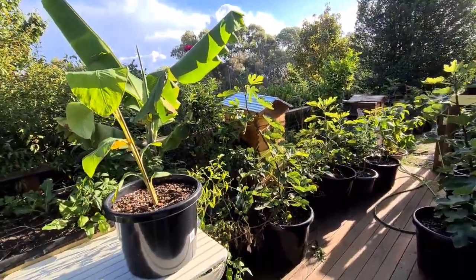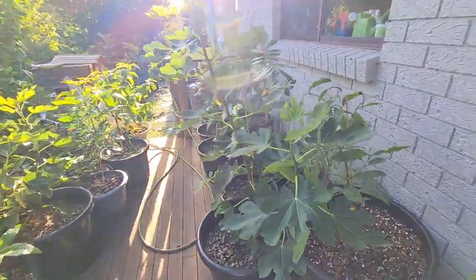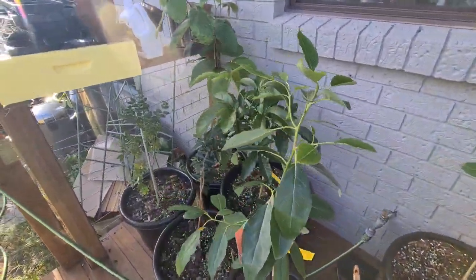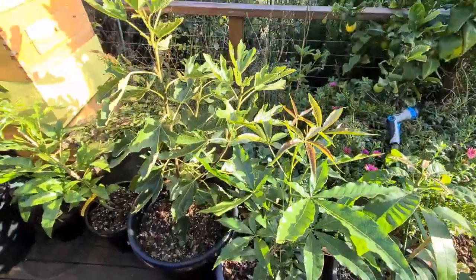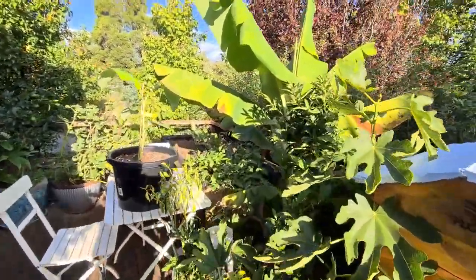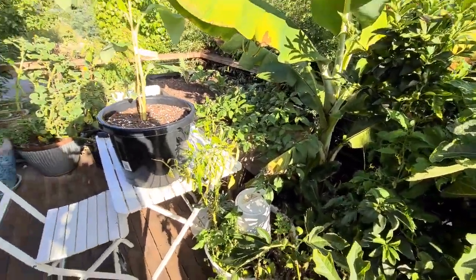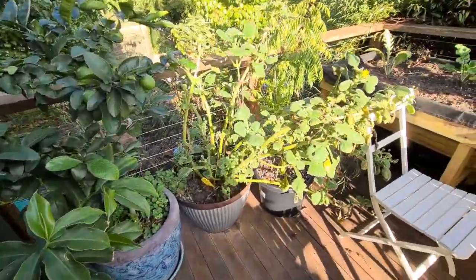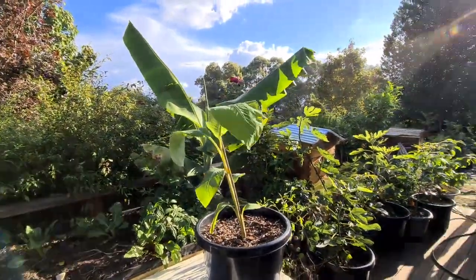So this is my tropical and subtropical potted garden in Canberra in the ACT, where I have a large number of plants not really suited to our hardiness zone. On the American classification, we're in hardiness zone 9A, and this means that we can have cold temperatures ranging anywhere from -6, -7, -8 degrees Celsius every single year, which is really outside of tropical and subtropical conditions.